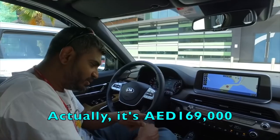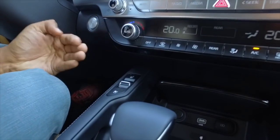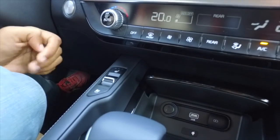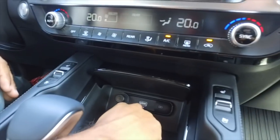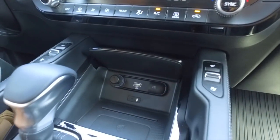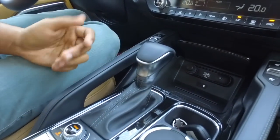You just come down here and look at this. So you've got AC ventilated seats, right? Okay, not a big deal. But it's for first and second row. You've got heated and you've got ventilated seats. Then you've got a Qi charger. Then you've got the first of 6 USBs, which is insane. The 8-speed auto, which has a manual shift mode. Weirdly, no paddles, but then again, who really cares?